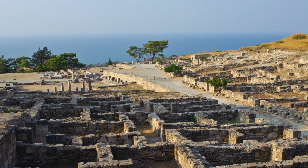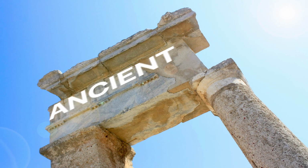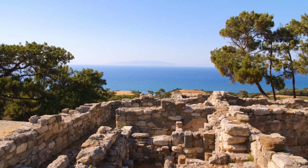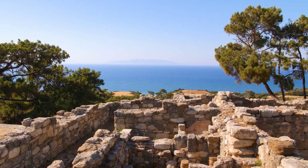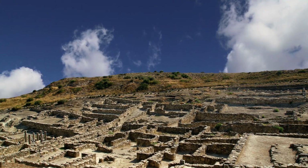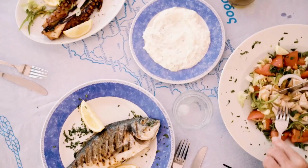If history is your bag, make sure you plan a visit to the ancient city of Kamiros. It was founded by a group of ancient Greek people known as the Dorians more than 2,000 years ago. It was only discovered in the 19th century and it's gone down in history as one of the best preserved classical sites in Greece. When it comes to what to see, I'd recommend Rhodes Old Town all day long.